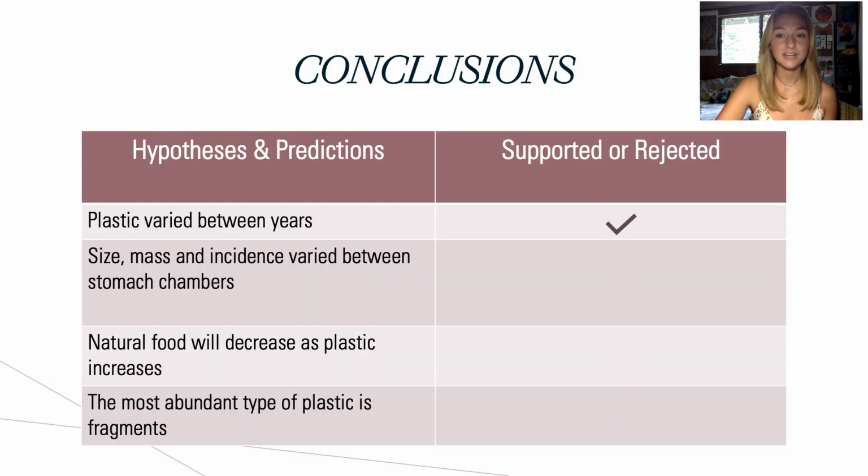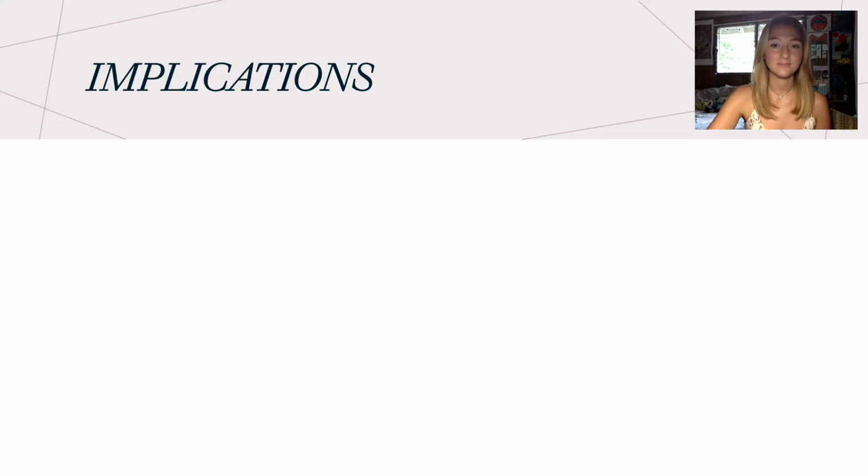In conclusion, I found support for 3 of my 4 hypotheses. Natural food as a function of plastic was determined to be insignificant with the sample size. However, I found that plastics significantly varied between years, size, mass, and incidence significantly varied between chambers, and the most abundant type by far was fragments.